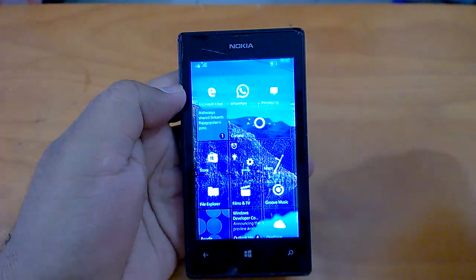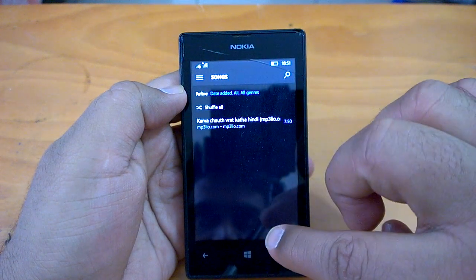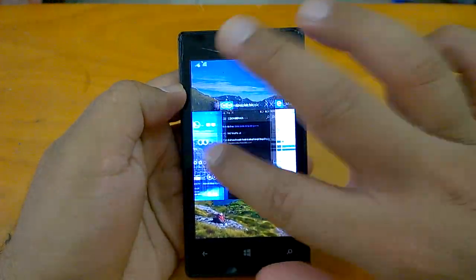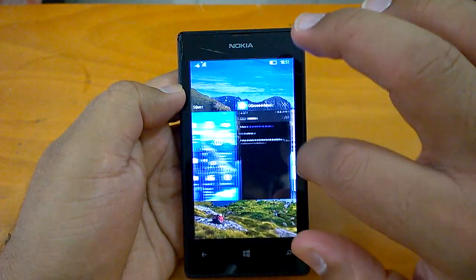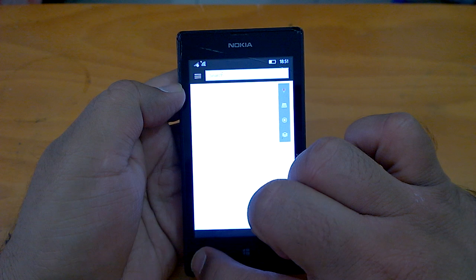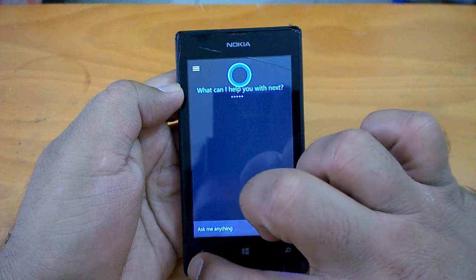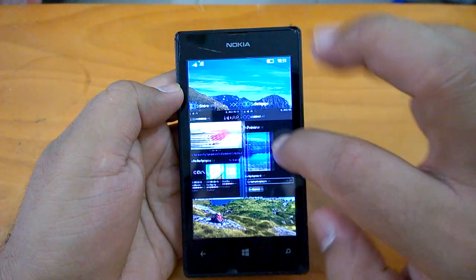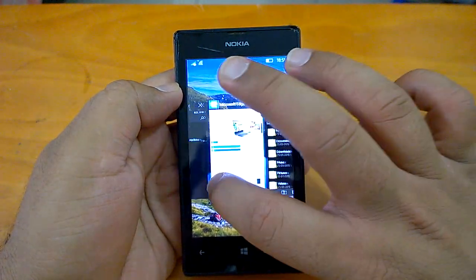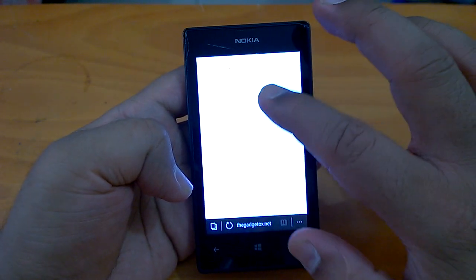Let's send it to background. So now we have enough apps open in background, and we can check it for multitasking, so let's do it. Here we go for Maps. It resumes well. We can open Cortana. It's okay. Similarly, we can open other apps. The browser resumes well.